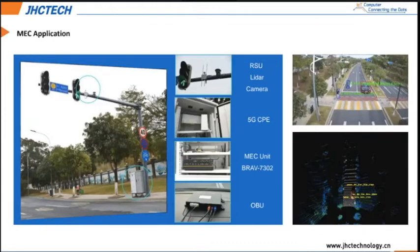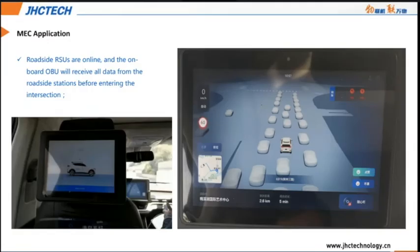After the RSU device transmits the received information to the onboard unit, OBU, it can make judgments on complex road conditions and provide suggestions and predictions to the car driver or the automatic driving system. Here we can see how this data is shown by the software. The roadside RSUs are online, and the onboard OBU will receive all data from the roadside stations before entering the intersection.